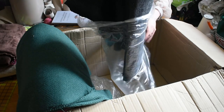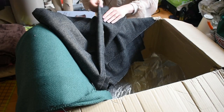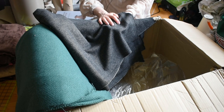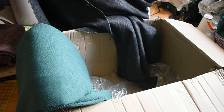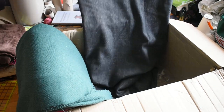And then this is our last piece, and this nice bias stripe in gray and black. It's a similar kind of weight again. What most people think of when they think of wool is the sort of stuff you can make a coat out of rather than the stuff you make a suit out of, which is actually quite fine. I would hazard this is another about 2 meters. About 2 meters. This one is super fuzzy. It's got a lovely drape.